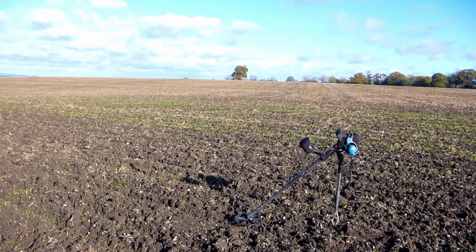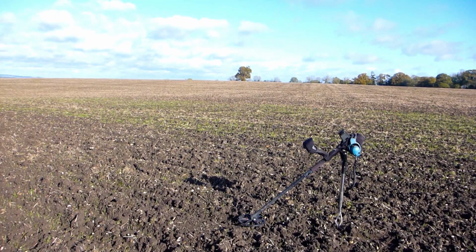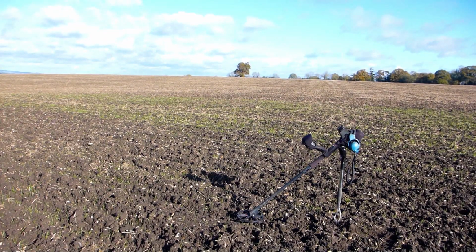I'm just going to walk over the top of the hill there. I'm not going to detect this time. The sooner I get up to that gridding area, the better. And hopefully the wind noise doesn't spoil it too much for you guys today, because I'm absolutely freezing with this north wind. So I'll catch up with you guys on the finds during the day.